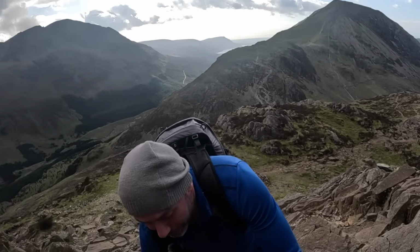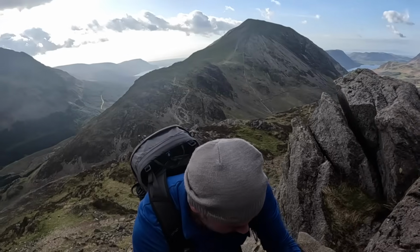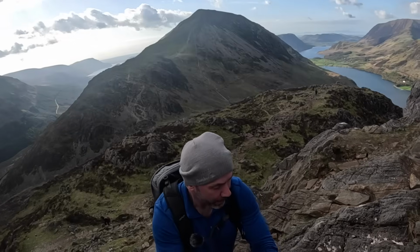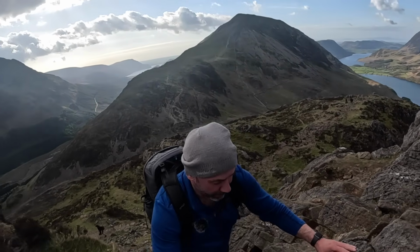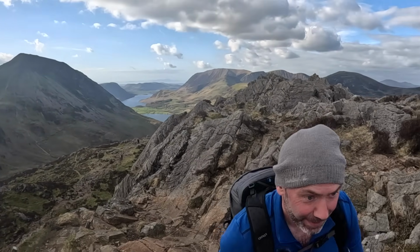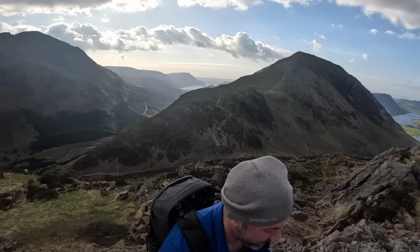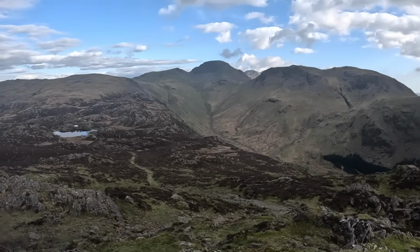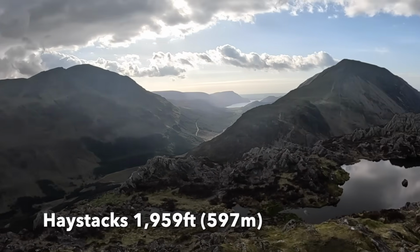Try and get some momentum going. It's definitely a hands and feet job, this. Right, nearly there. And the top is going to be just over here. There we go. So we'll go through that sticky up post. Right, so here we go. We are right at the top, and there it is. Okay, so a little bit busy, a couple of people up here, but I'm not surprised because it's fantastic views out.